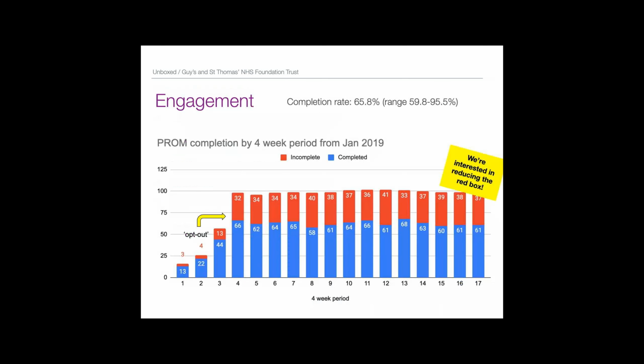Next slide, please. So you can see that our engagement level was fairly consistently between sort of 65–70%. It was higher in the early months because these patients had been recruited from the waiting room and had actually been involved in those first iterations of the user interface itself.